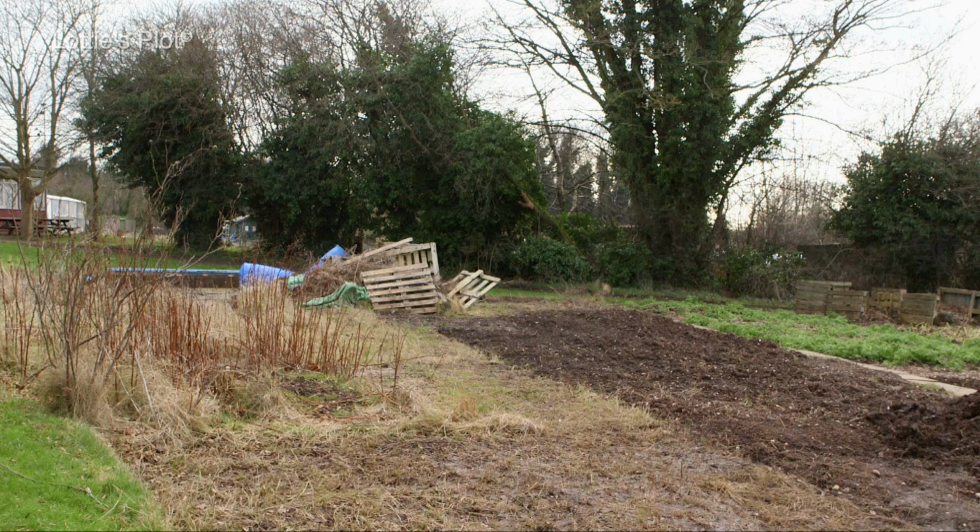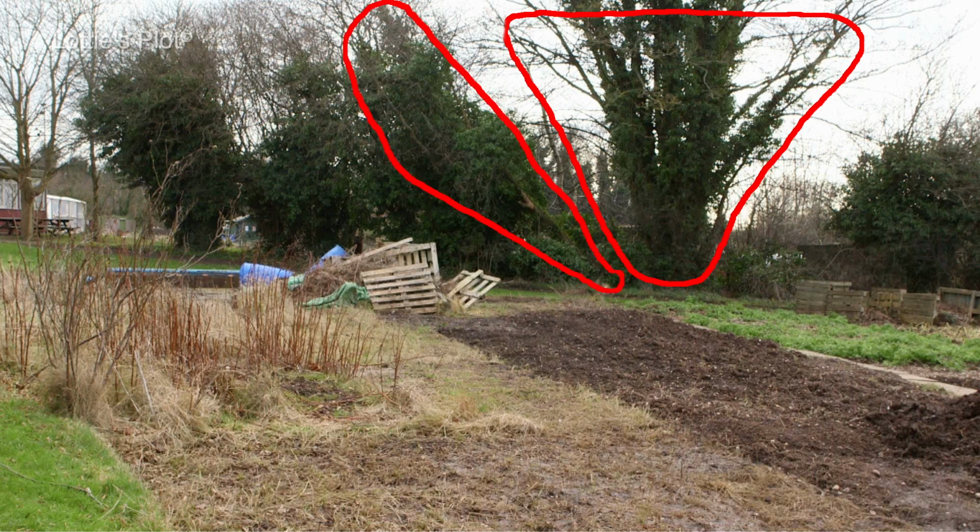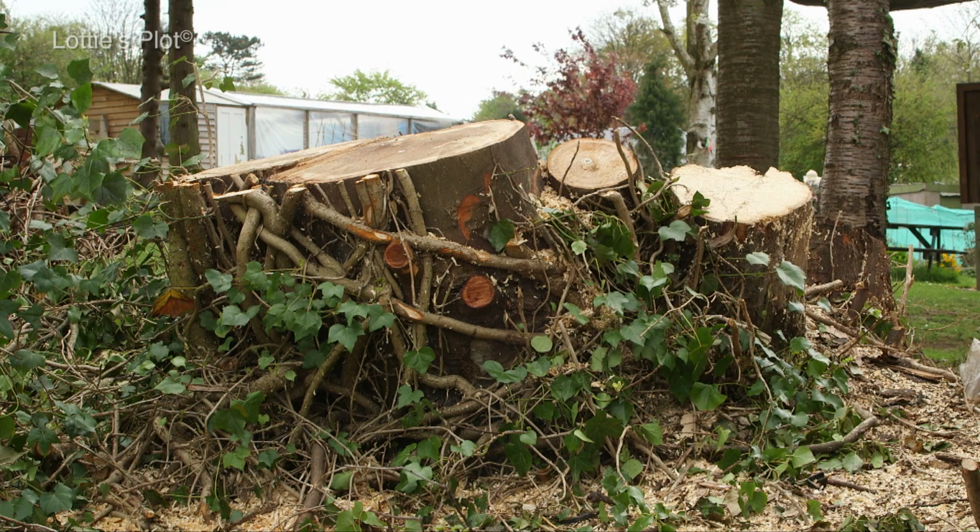There have also been other developments. The old ivy burdened sycamore in the southern border had split major branches from the main trunk. It was very sick and was regarded as a hazard and had to be removed.